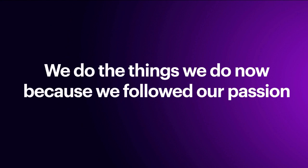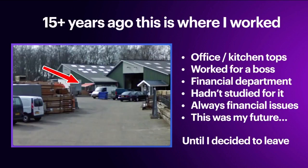So we do the things we do now because we followed our passion. And this has not always been the case. I have not always been following my passion. Let me show you this. This is a picture of my office 15 plus years ago. I'm not very good at dates and years, but 15 plus years ago, maybe it's 20 years ago, this is where I worked. I worked at an office here.